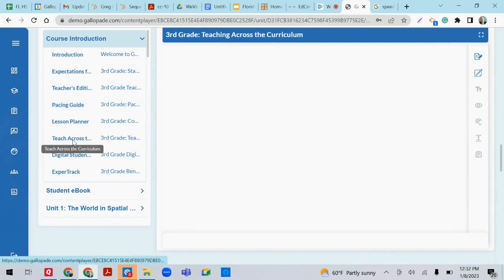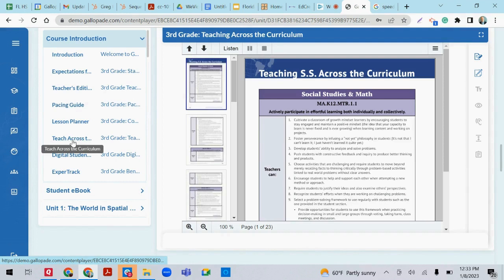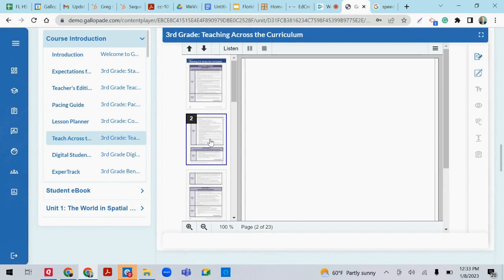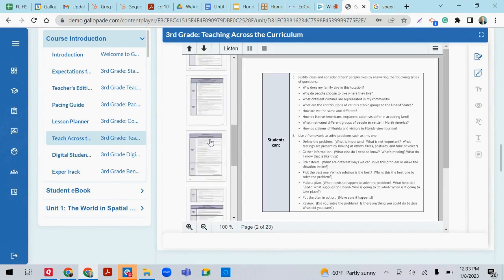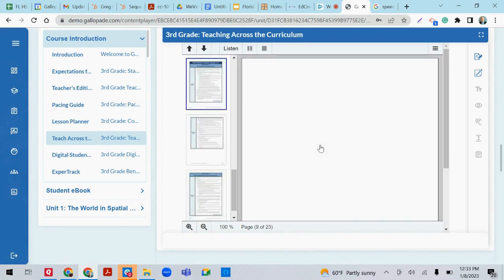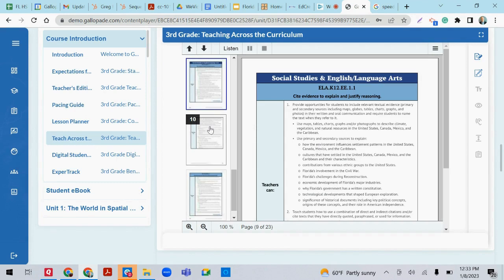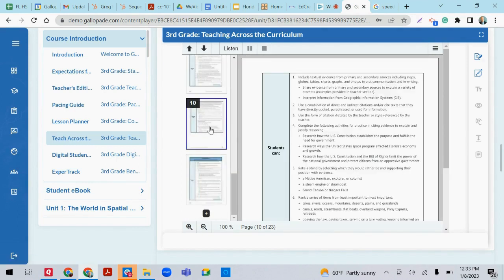We also mentioned that we cover a lot of cross-curricular standards. This is where you look at how Gallopade teaches across the curriculum. It has tons of strategies for math and things you can do for integrating all of your math standards all the way through. It tells you what teachers can do, what students can do. And if we go to this lower section, we also have our ELA integrations and ways that you can integrate ELA into the lesson, things that you can do throughout all of the lessons to help integrate those specific standards. So that's just a good way to show how we teach across the curriculum.